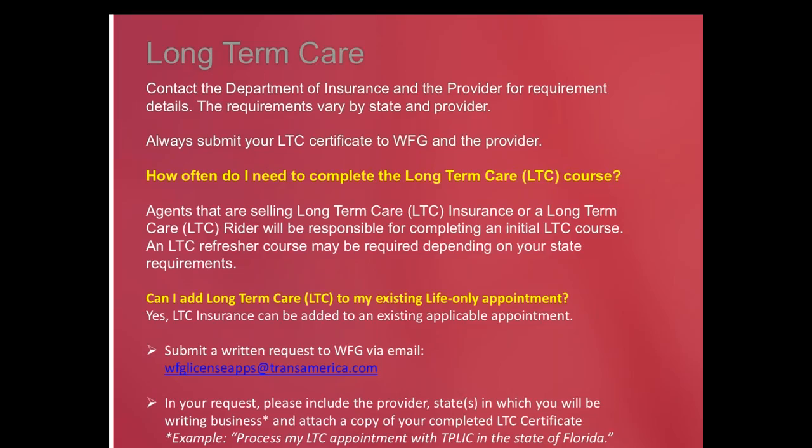Can I add long-term care to my existing life appointment? Yes, you can. Long-term care insurance can be added to an existing applicable appointment. All you have to do is submit a written request to WFG via email, and you will submit that request to WFG License Apps at transamerica.com. In your request, please include the provider and state in which you will be writing the business, and attach a copy of your completed long-term care certificate. Example: process my long-term care appointment with TPLIC in the state of Florida.